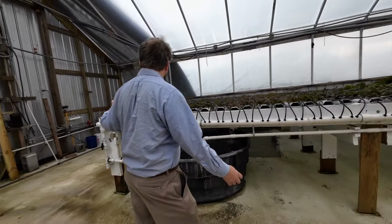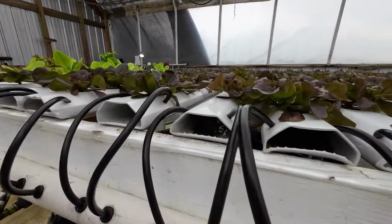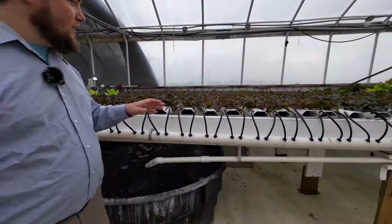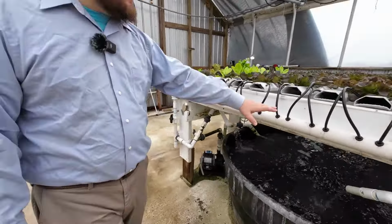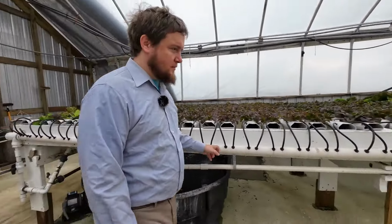So this is what an NFT system looks like. And so we use a continuous flow system, which means that the plants get water all the time, every hour of every day. So it goes into the pump, up the pipes, into here. And then there's a trough on the backside that catches it. And then it gravity feeds back in. So just recycled water. Yep. All day long. Nutrients and acid adjusted.